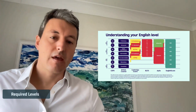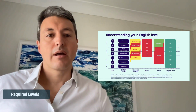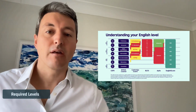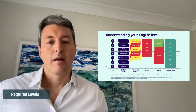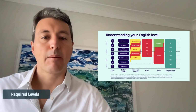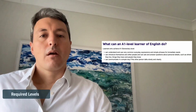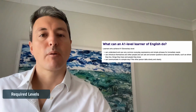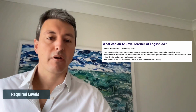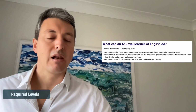So the first thing that you can see from this chart is that, confusingly, A1 sounds like it should be at the top, as in the most proficient, but in fact it's at the bottom of the ability scale. So you can see that A1 is described as elementary. And another key point to understand is that applicants are only tested on their speaking and listening, so not their reading and writing. So this is a description of what an A1 level user needs to be able to achieve. So you can see, understand common everyday expressions, simple phrases. So it's quite an elementary level.